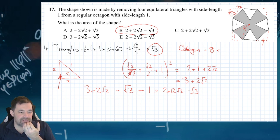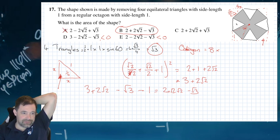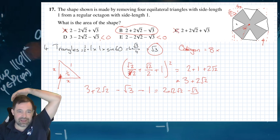Funny that they gave two answers that are less than zero. This one and this one. So that is less than zero, and that is less. Oh, Laplace, you should have said that earlier. You can do it now. Once you know you're taking a root three off, it can't be that one, and it can't be that one. And if that's less than nothing, and that's less than nothing, it has to be b.